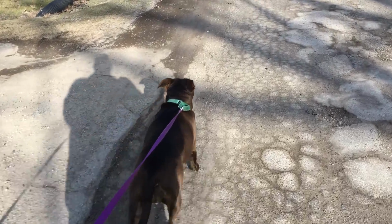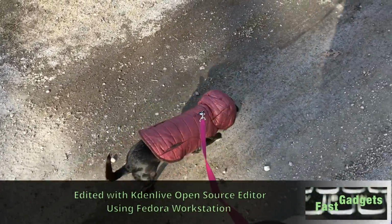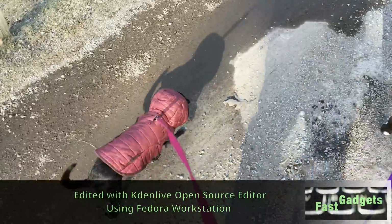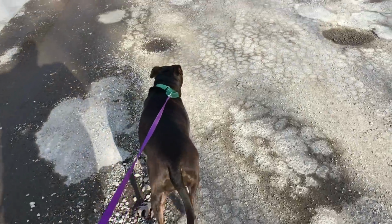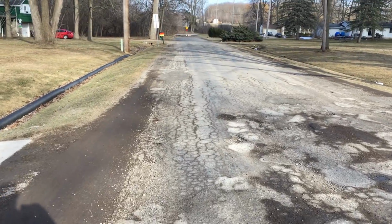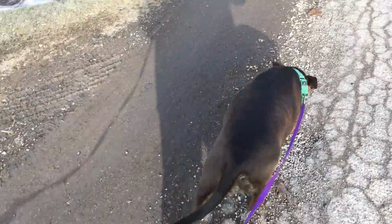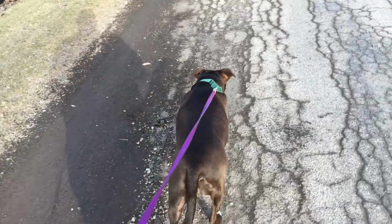Well, I am outside. I decided to take my puppy dogs for a walk. I got Pixie in her little warm outfit, and Meadow. We're just gonna go down around the neighborhood a little bit, get some exercise in.